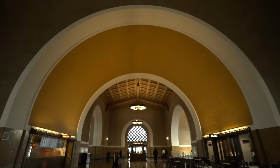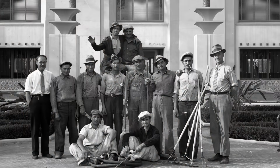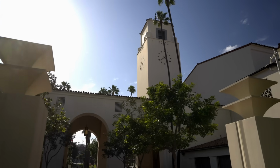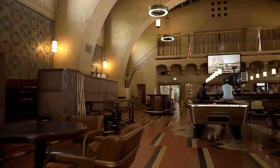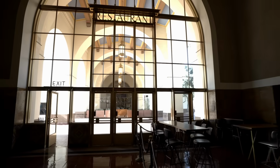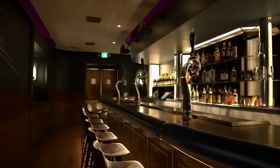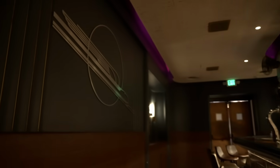Stepping into the station, you're immediately transported back in time. Designed by renowned father and son team, Donald and John Parkinson, the architectural style is an innovative blend of Spanish colonial, Mission Revival, and Art Deco. And it pays homage to the architectural traditions of Los Angeles, while capturing the streamlined optimism of the transportation age.